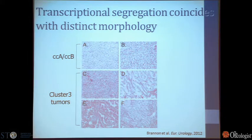So we pulled them out and said, did they look a little bit different? And my graduate student who did this work came right away and said there's something funky about these clear cell renal cell carcinomas that we call cluster 3. As you can see in the top, these are a clear cell A and a clear cell B tumor. They all have the clear cytoplasm, and really what we've seen is that they're not distinct histologically, although they're very different molecularly, and as I've shown, have a very different prognostic outcome.